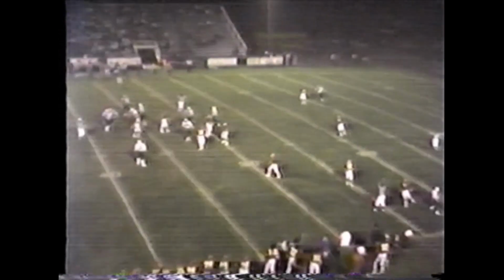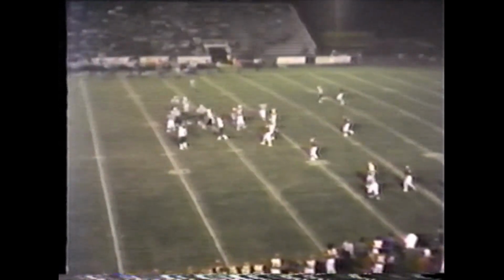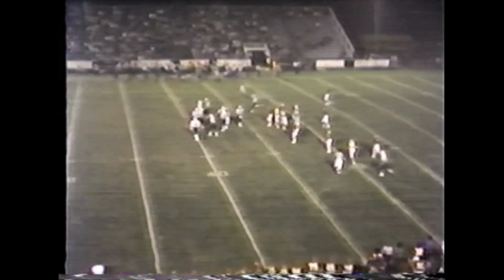Tony Patterson at quarterback. Tony back to throw. Got time. Throwing. It is incomplete. He had a man wide open out here all by himself. Back to throw. He's got good protection. Now he's in trouble. Being rushed. Gets away from one. Gets away from another. And is going to be knocked down on the far side of the field at the line of scrimmage.